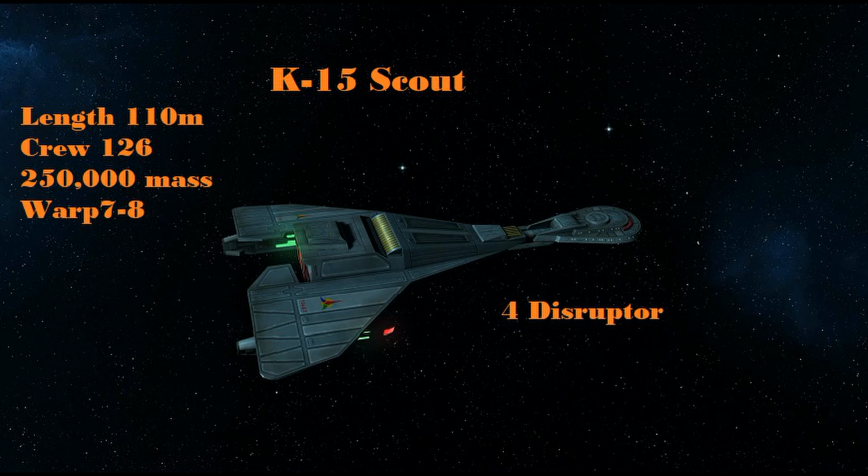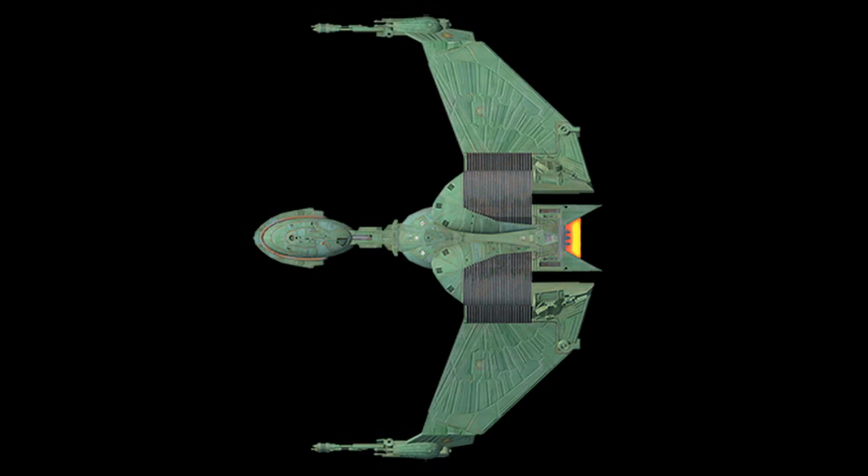Now, the Klingon bird of prey is obviously a more advanced starship than the K-15. It only takes a handful, 14 people, to run a Klingon Burrell. It's got a lot of automation. It's an expensive, advanced ship. It's got a cloaking device. The K-15 has no cloaking device. It's a modern, cheap budget starship. It's got good stats for a ship of its size, so it's going to be a pretty common ship seen during the Klingon time periods.